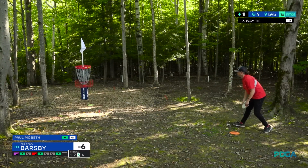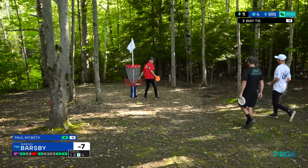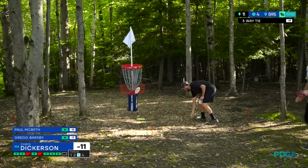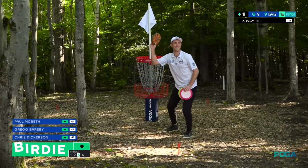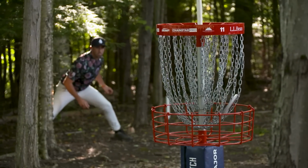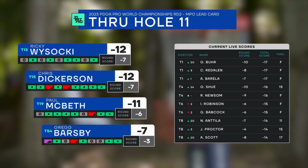This is a much needed birdie here for Barsby. Gets him to 7. And the star frame for our group, I think it's the third of the round. I think after this round, you really have to be around that 10 to 12 minimum mark. So Gregg's got a little work to do still, as we see them already crease past that. I guess it's really not that. I mean, 7 under total at this point, a little bit more than a round and a half in. Not bad, but not world championships stuff. No, not quite there.